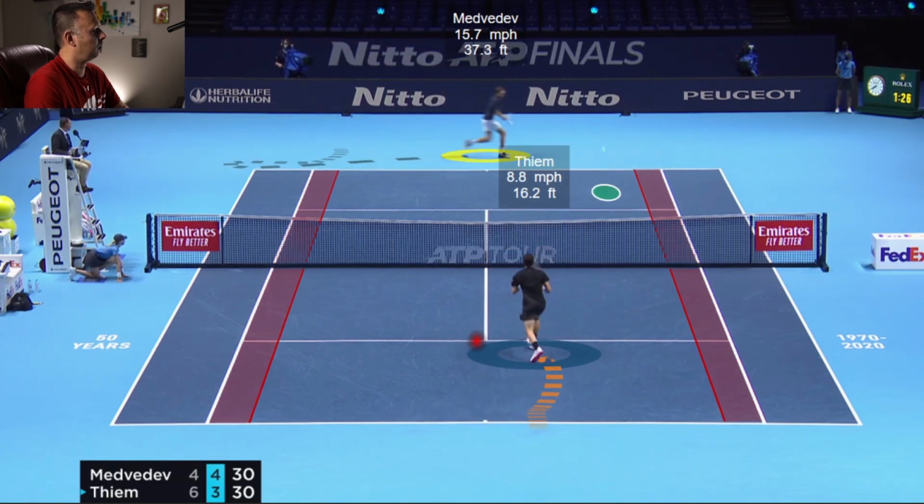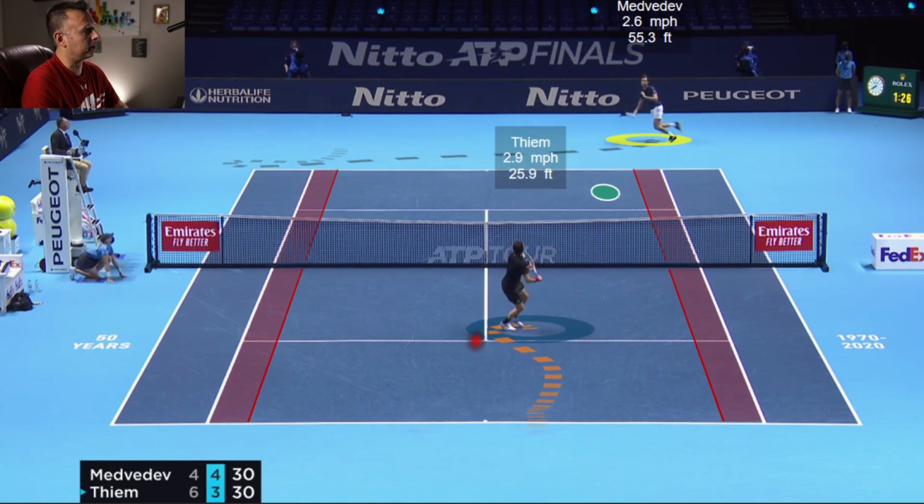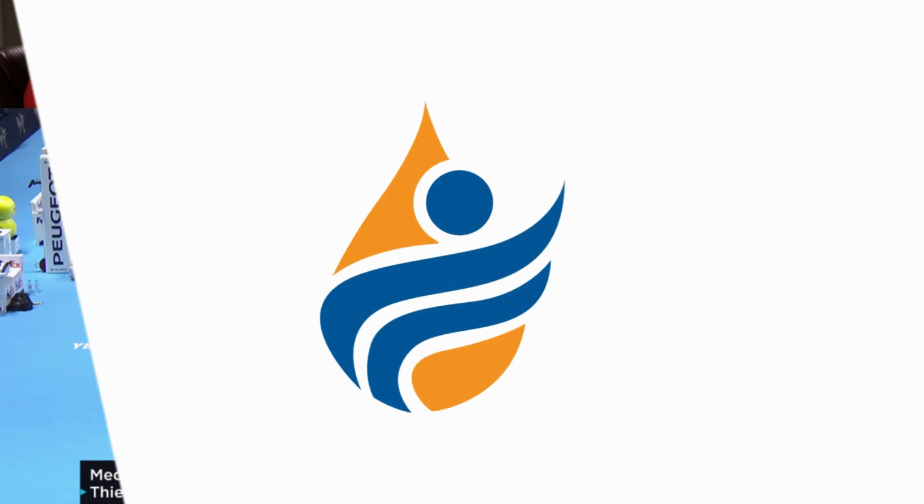This guy at one point here is moving at over 16 miles an hour, moving to a backhand lob. It's absolutely incredible. All right, so let's move on to the next point now.